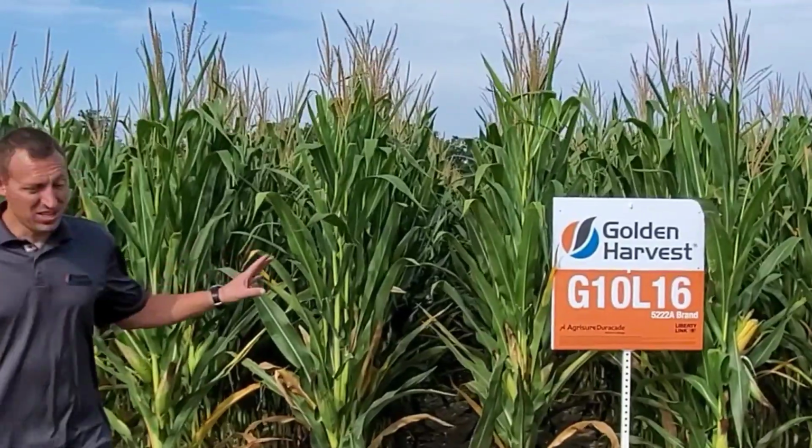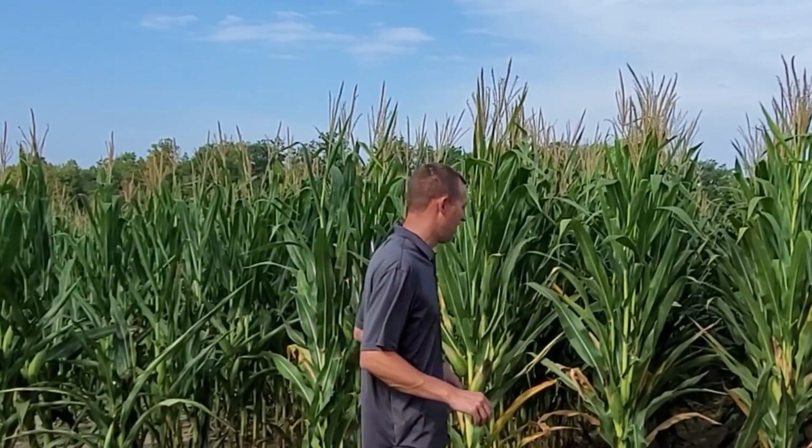Okay, so these next two we're going to talk about together because they're both new hybrids and they're both ones that deserve being talked about. 10L16, 10D21. We're both at 110 day here, so we're right in our maturity zone on the fuller season end of it, but stuff that can be planted here and should be planted here.